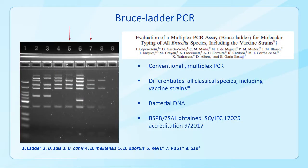So there is this PCR that we have been using in our lab for a long time, and it is called the Brucella PCR, and it was developed by Lopez Goni, and we implemented it, not as a CLIA test, back in 2008. So we have a lot of validation data on the effectiveness of this PCR to really differentiate species and compare that with the gold diagnostic standard of all the biochemical tests that we also run alongside it.